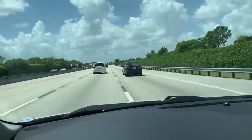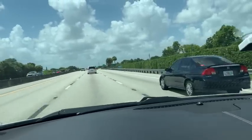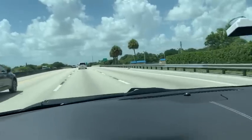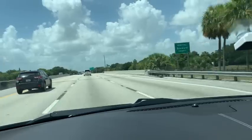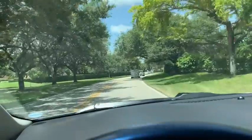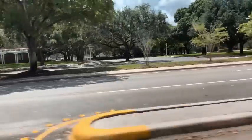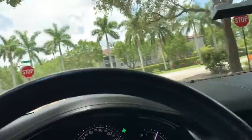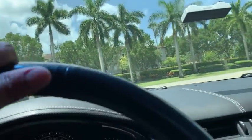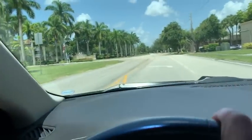Original owner, early 70s Continental, Sierra Brown. It's really sweet. I can't wait to get to it and clean it up. So we'll get home shortly, and we'll get a better look at it. All right, so we're back home in Plantation. Alright, so we'll just make a turn here and head home. Make sure you look both ways. And here we are. So we're back at the shop.